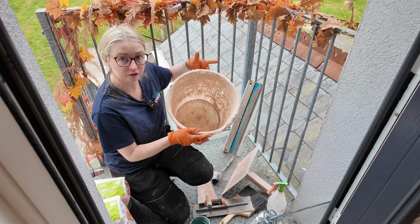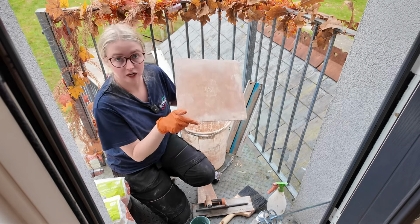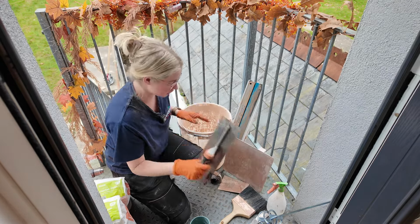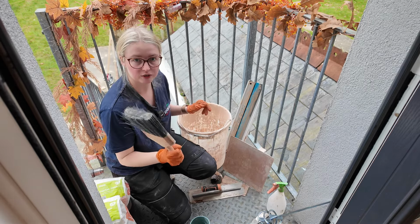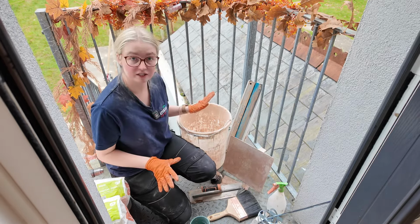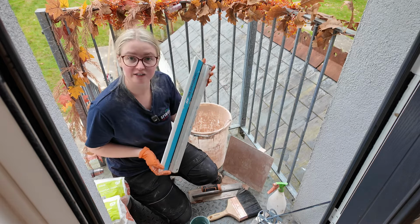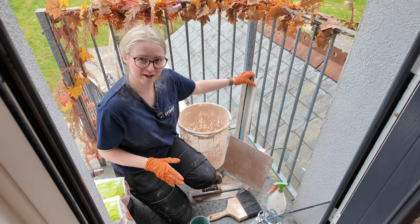I'll be using this big bucket, and then the tools that I've got: pan board or the hawk, a bucket trowel, my plastering trowel, and this 6-inch brush, which sometimes we use for the second coat. Then we've got the paddle, which attaches onto the drill. So that's the essentials. I've also got the speed skim. Don't usually use this anymore, but it has come to the rescue on many occasions. So always keep that nice and handy.